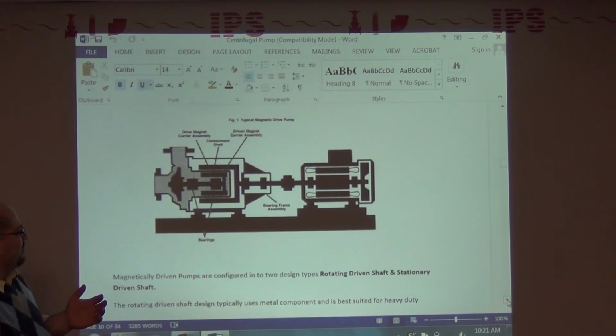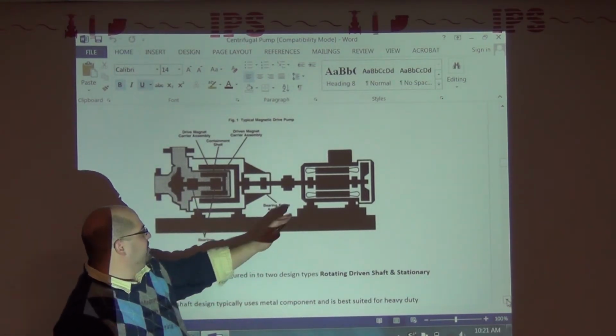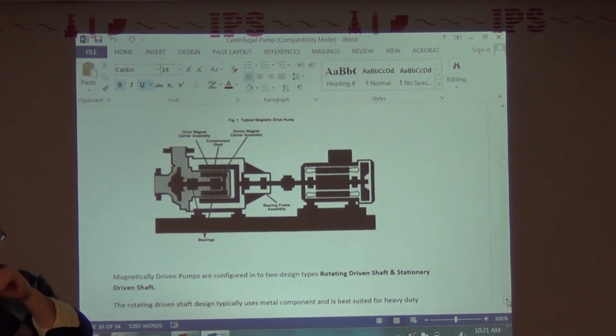In the case if this was close coupled, this whole bearing assembly would be gone, this motor would be pushed up to here. You would add an adapter flange here, it would be pancaked together, but the same principle. Does that all make sense to you guys? The major advantage is why people use a mag drive. Lots of advantages with mag drive. One, close coupled design, no alignment issues. Two, chemicals, no leakage, the pump fails, it doesn't leak.